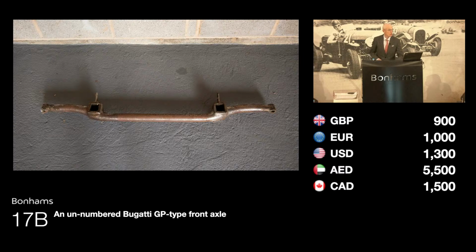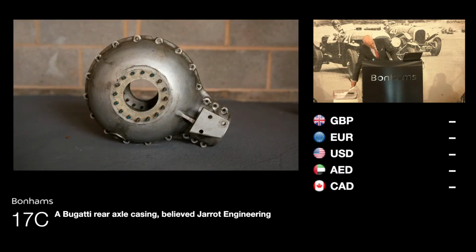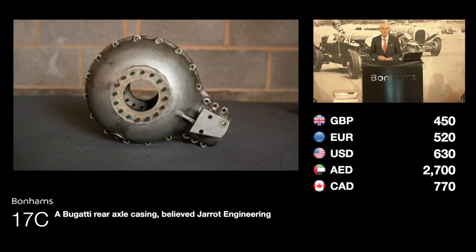And on to lot number 17C. Lot 17C. The rear axle casing. Telephone's coming through for this. I believe Jared Engineering. And again, a bit of interest. I've already got 450, 500 bid at £500. 500. Any advance on 500? We're here, we're selling. 500. 550. 600 with me. 600 with me. Going at 600. Any more bids?